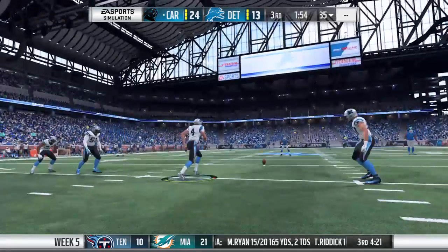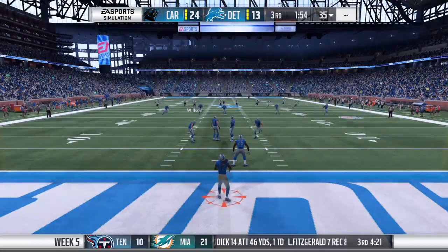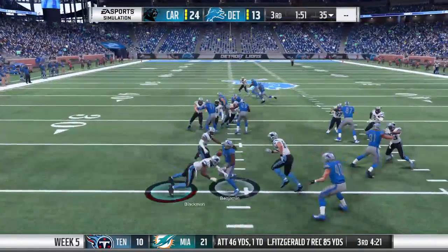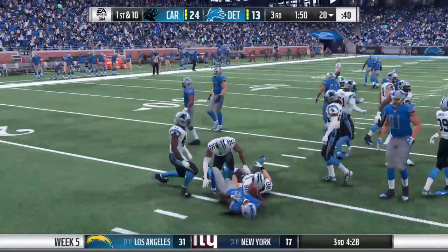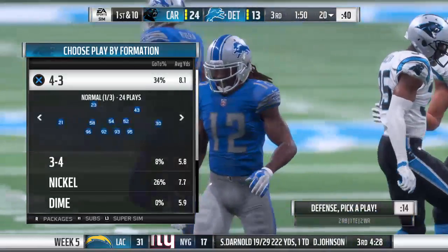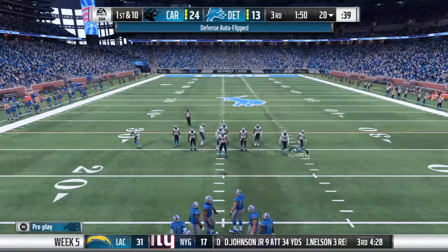Vinatieri out there to kick this one away. This fielded a few yards into the end zone. And the decision to come out is going to cost him 5 as he's taken down right at the 20. And Detroit getting set to go now.